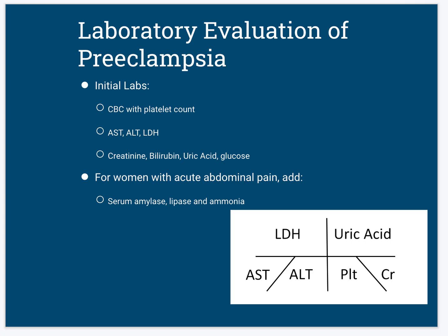So the initial labs you're going to draw, you want to get that CBC so you can get your hemoglobin, hematocrit, and platelets. It's so important because you need those platelets. You're going to get an AST, ALT, and LDH for your liver enzymes. You need to get that creatinine, bilirubin, uric acid, glucose. And if they have acute abdominal pain, you can add the ones below. I don't do that so often, but that's the recommendation.